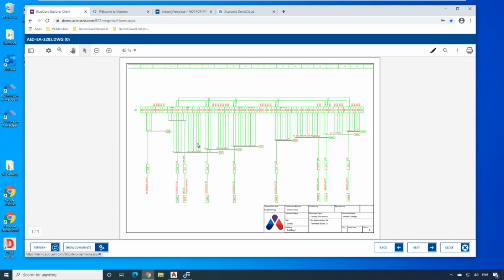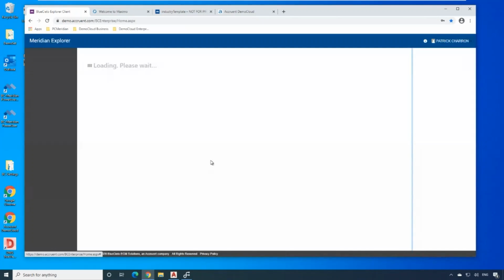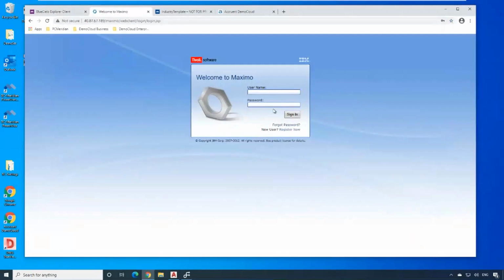I've been talking a lot, so let's come back to our presentation. I was going to show you how an asset management specialist, a maintenance technician, would go into that system to retrieve some documents when they don't actually know where they are. Of course, these maintenance technicians won't be working with Meridian. They'll be using their own tools.